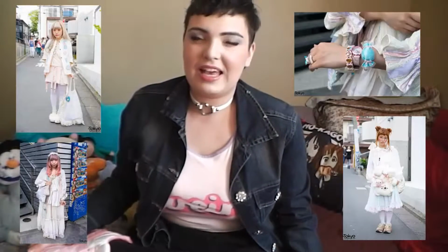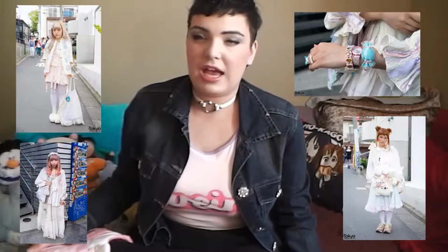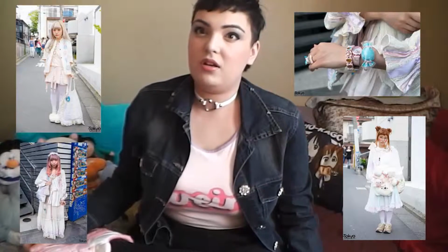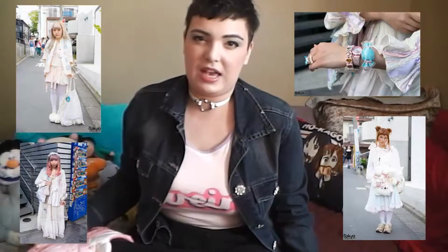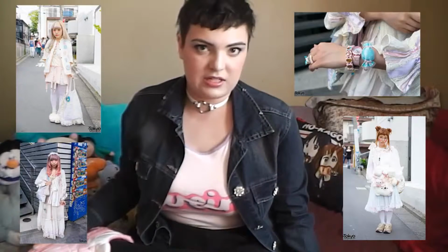Number 4. Cult Party K. Cult Party K is a street fashion that uses creams, chiffons, and pastels to express a more feminine, rebellious look. This fashion is similar to Fairy K, but has possibly slightly lighter colours and less use of all pastel colours.